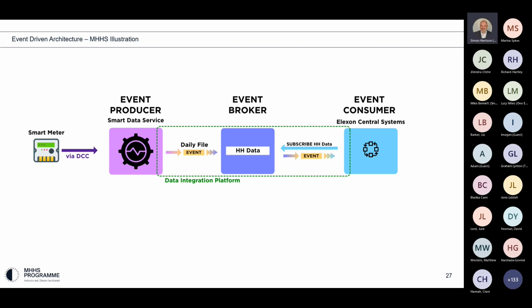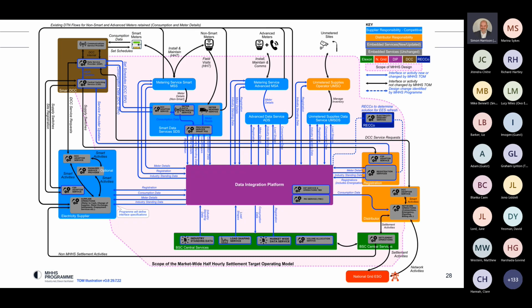Now, I'm going to show a rather more complicated slide that those of you that have been engaged with the program will have seen before. This is the Ofgem TOM, as I showed you before, with all the new services, but I've added in the data integration platform, the purple block in the model. There's a brown block in the top left for the smart DCC and the various services they provide. I've broken out the distribution and registration services. And then there's a supplier box, sort of bottom left, showing all the different ways that suppliers could configure and interact with the service. All the blue lines are the new interfaces that the program is introducing. They're typically themed along, you know, meter details, industry standard data, consumption information, etc.